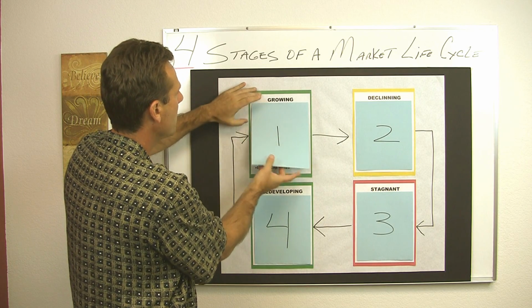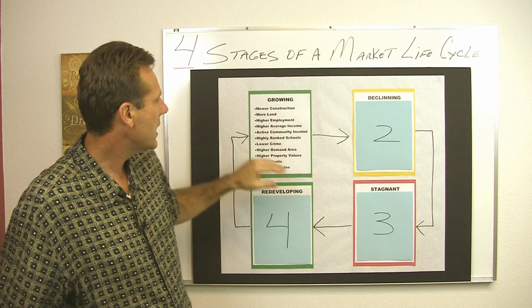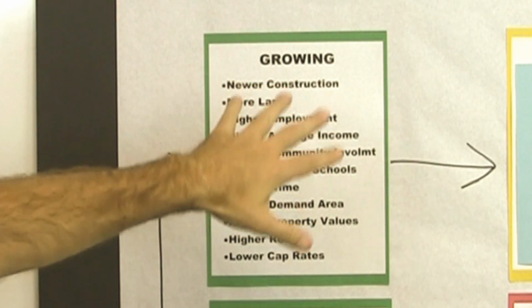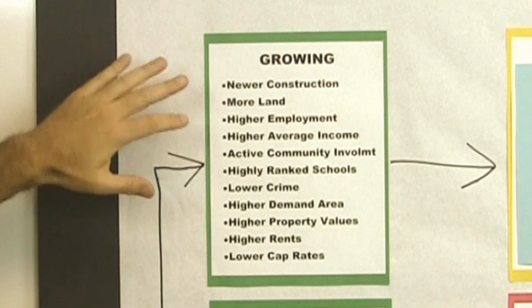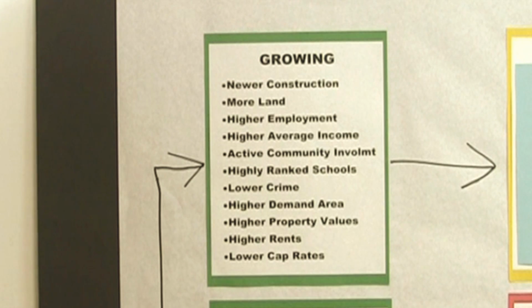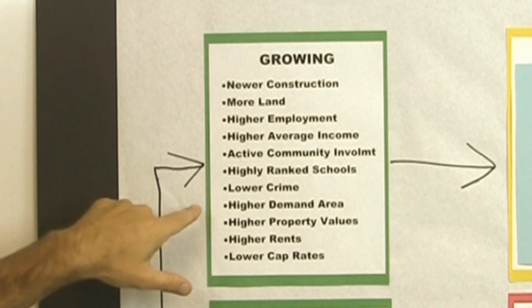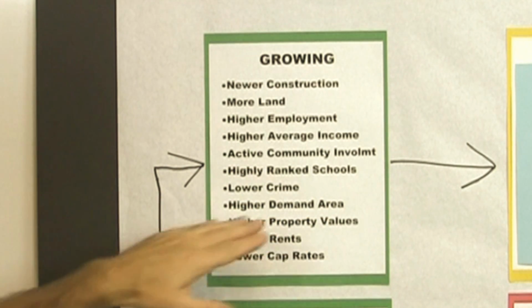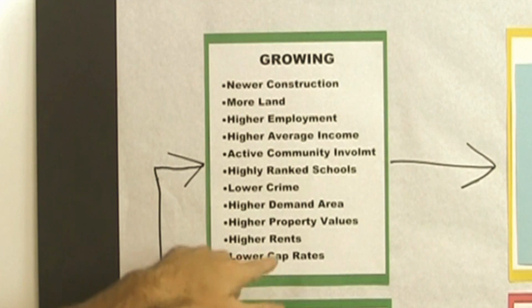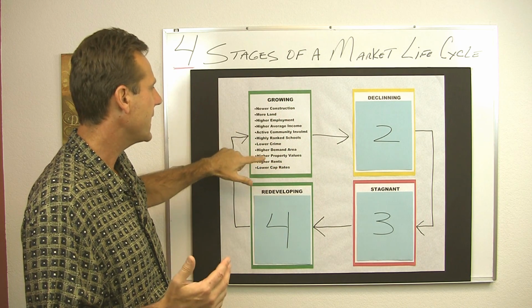The first stage is the growing stage. Let's look at some of the market characteristics. In the growing stage, we find newer construction. There's more land, we have lower unemployment, we have higher average income. This is a very active community. There's a lot of community involvement. People are active. There's lower crime because of that. We have higher ranked schools, higher demand area. Property values and rents are higher, and cap rates are the lowest. This is the lowest risk area, so you're going to find probably the lowest cap rates.